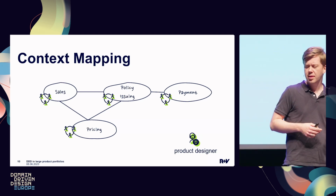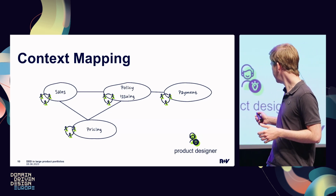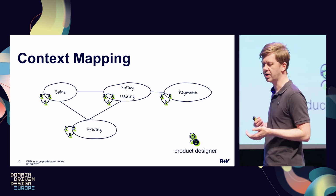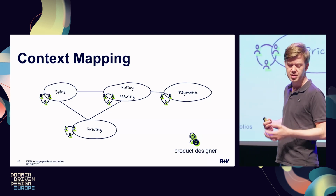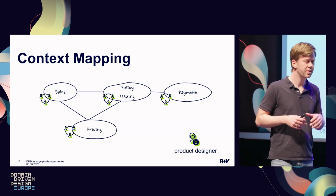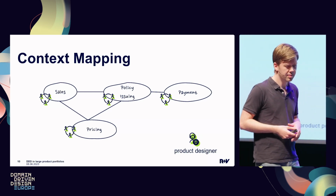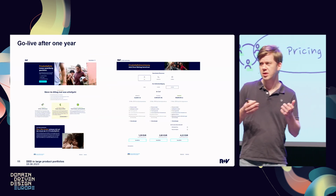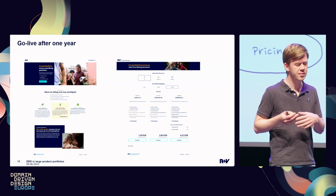But we also had this guy in the bottom right corner, the product designer. And the product designer was the guy who knows best about the product. Yeah? So he knows how the pricing should be for the product. He knows how the policy issuing should work for the product, what should be in the policy document. So he knows all the detailed information to bring a product to the customer. Yeah? And he was kind of pulling the strings. He was kind of pulling the strings to the teams and telling them how they should implement the pricing for his product.